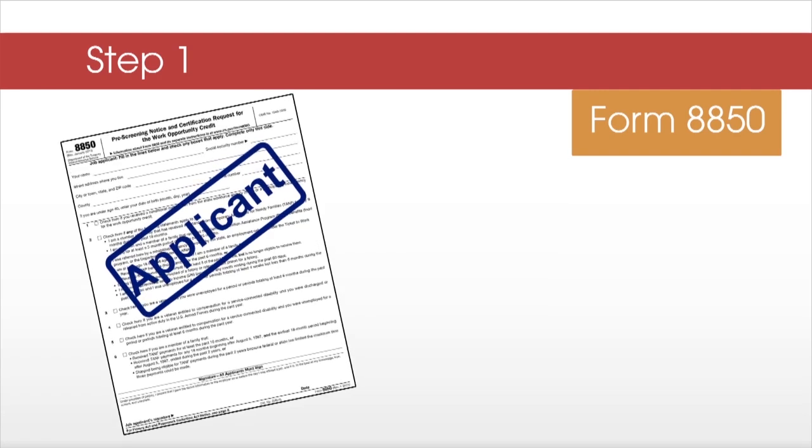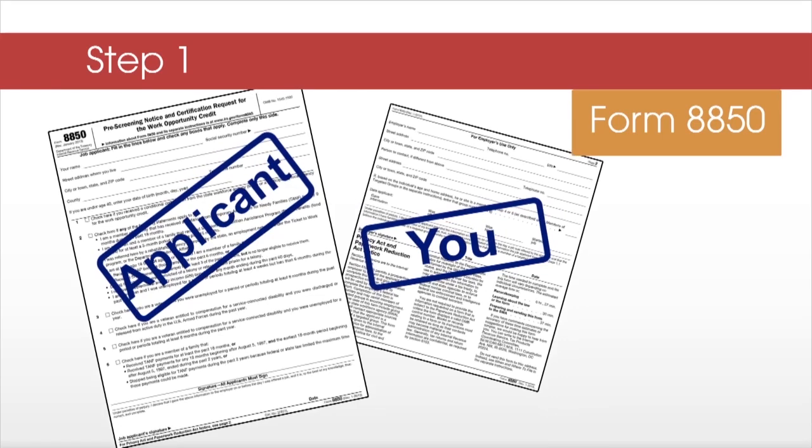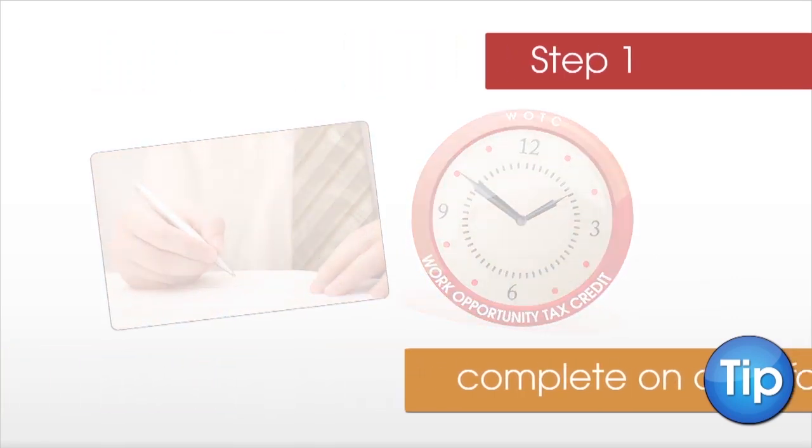Ask the person you want to hire to fill out the first page. Then you fill out page 2. Form 8850 needs to be completed on or before the day the job offer is made.